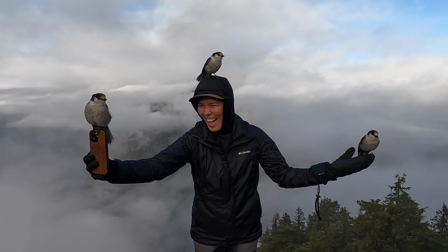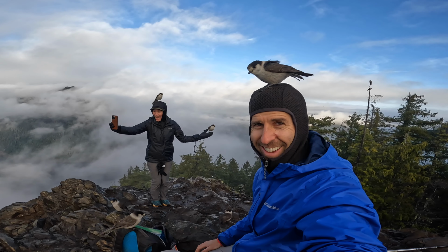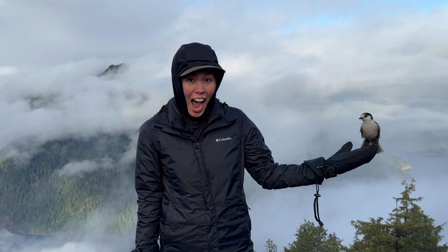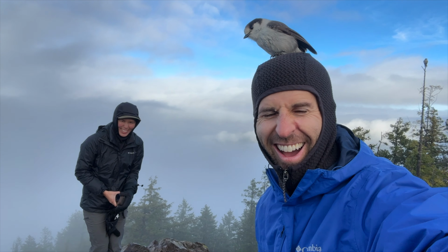Look at you. He's pecking me. All of a sudden, Canada jays started swooping down on us and landing all over us. We had never had birds fly in and land on us on a hike like this before, and we were amazed at how friendly and curious they were. The birds landed all over our bodies and even enjoyed perching on top of our heads.